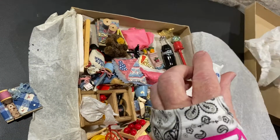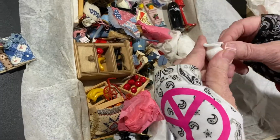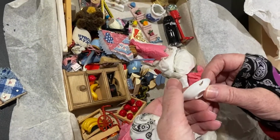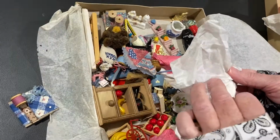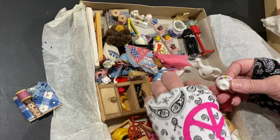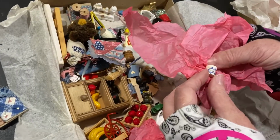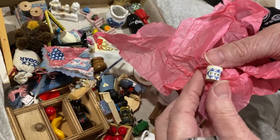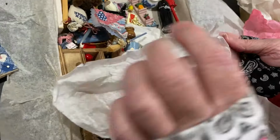A little porcelain container. Home Sweet Home. That's cute. Well, it's just a little plate. June. It says June. Watering can. I'll put all the porcelain ones together. I think is a lot, unless they have enough value to stand on their own. Look at that little cup and saucer. Oh my gosh, that has my name on it. I told you I need to do a little miniature box and keep a few of my favorites.